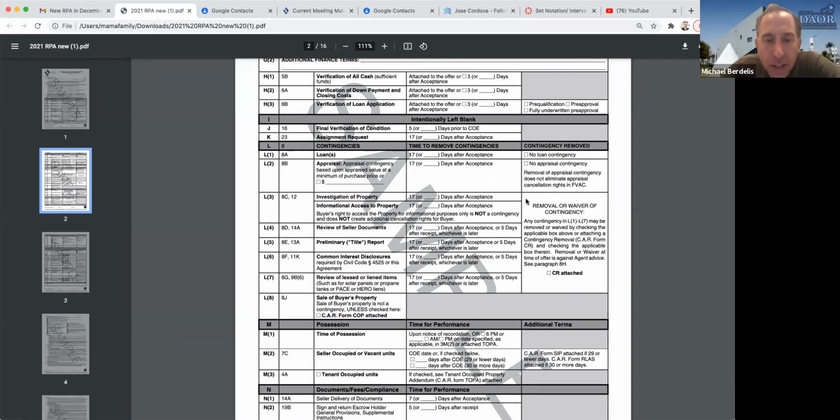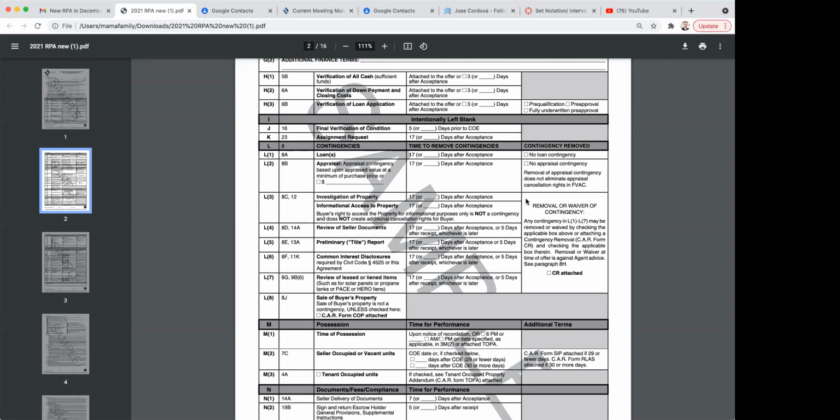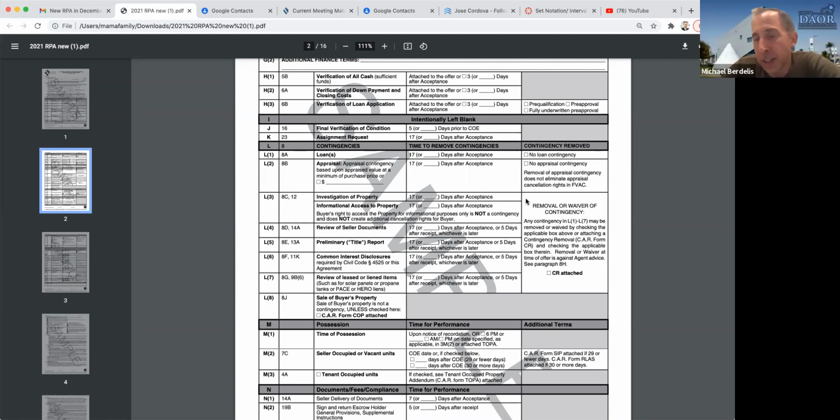All right. Next one, review of seller documents. You have 17 days to review them, like you did before, or 5 days after receipt, whichever is later. So if they give them to you right away, you still have 17 days. Okay, that's fair. Preliminary title report, you have 17 days to look at that. Common interest disclosures, 17 days, fine.